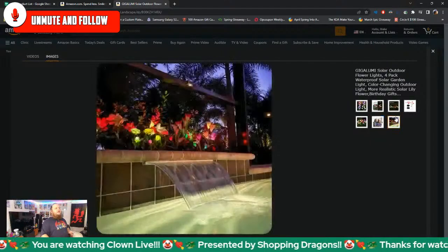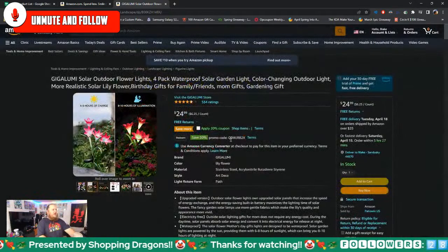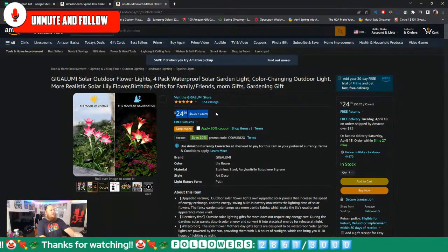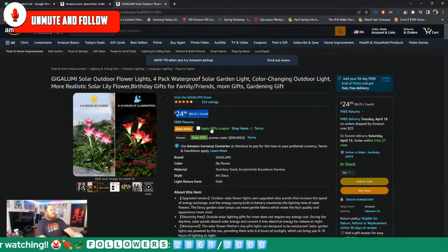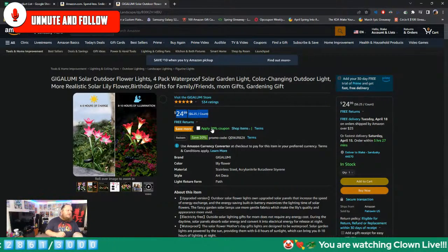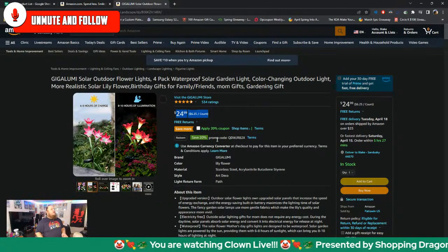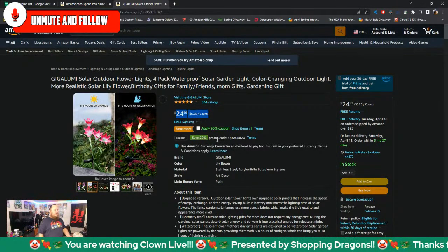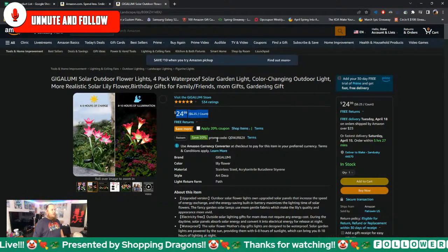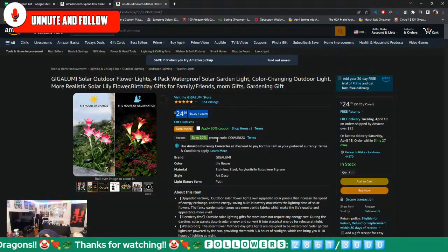Now, the Gigalumi lights are available today for $25, but they're on like a super deal, actually, because not only are they $25 regular price today, but you can also apply a 20% coupon, which is going to save you, I think, about 10 bucks. And then there is an additional $20 coupon that you can redeem, which I think saves you like another 10 bucks. So you can get these for a really, really low price today, up to like, I guess, essentially 40% off.